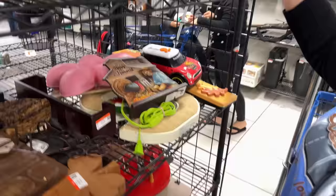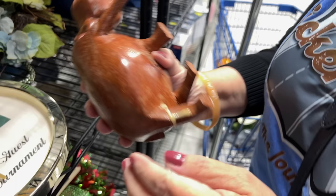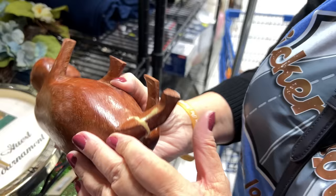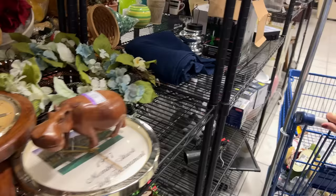All right, let's turn around and go over here. I see something. I see a hippopotamus. And I was told, isn't that too bad? He's been fixed. He's been repaired. Let's show the repair. Look at that. Oh, darn. Isn't that too bad? Not even a good repair. But I've been told by our viewers that house hippos are a thing. He would have been great. Well, maybe someone will still buy him with the repair. I just couldn't do it for resale.